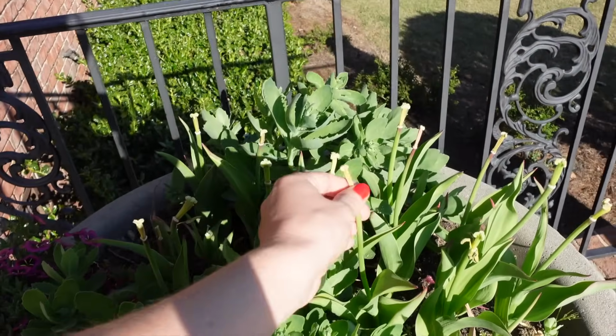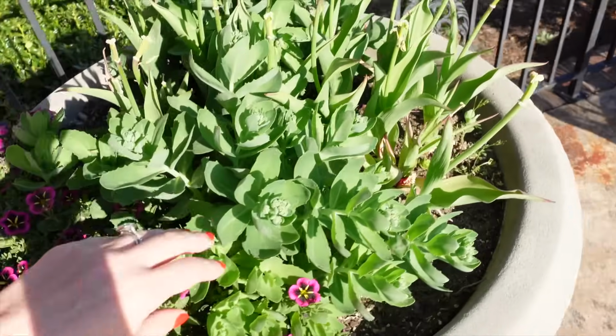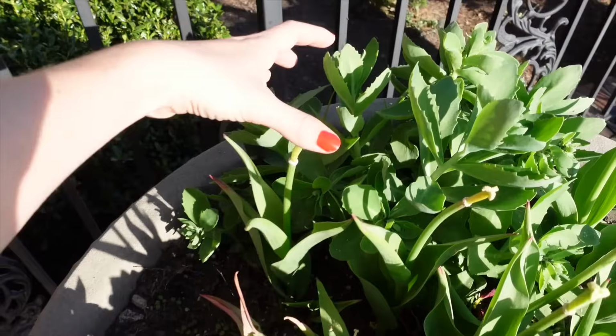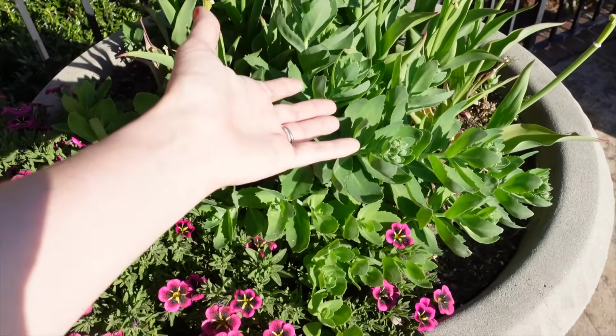My tulip petals have fallen off, but remember I was telling y'all that this plant right here and right here, we're gonna fluff up. You can see what I'm talking about.